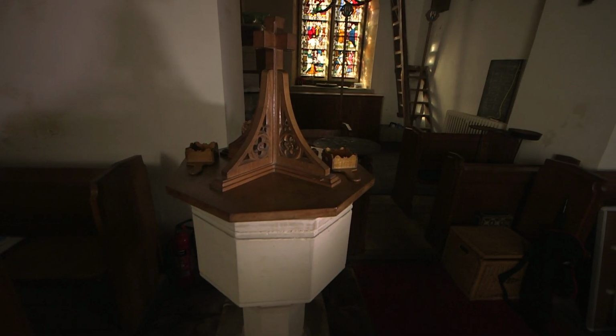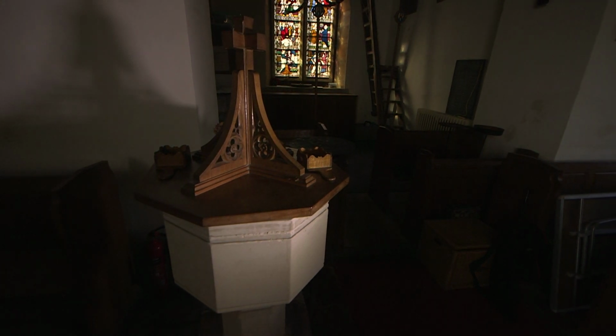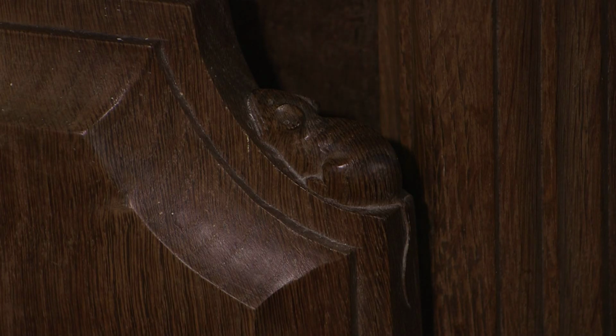At the other end of the chancel you'll see the font has a cover that's been added on, and that was carved by yet another apprentice, and they've signed their work with a little lizard. So there's all sorts of creatures, great and small, hidden here, alongside more Mousey Thompson work in the rest of the church.